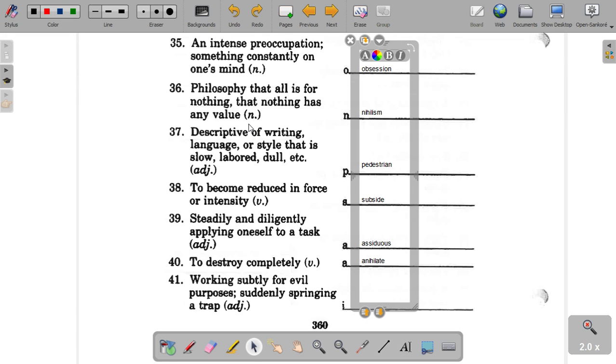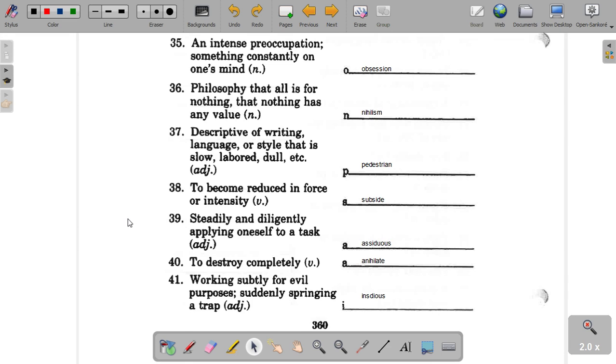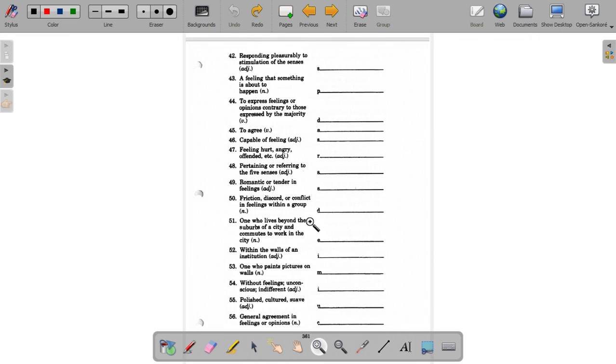Good. And then working subtly for evil purposes, suddenly springing a trap. I'll give you a hint. It starts with INS. Insidious. Right, you're close. Insidious. Excellent job. Okay, let's just do up through 50, so we'll just do a few more here.